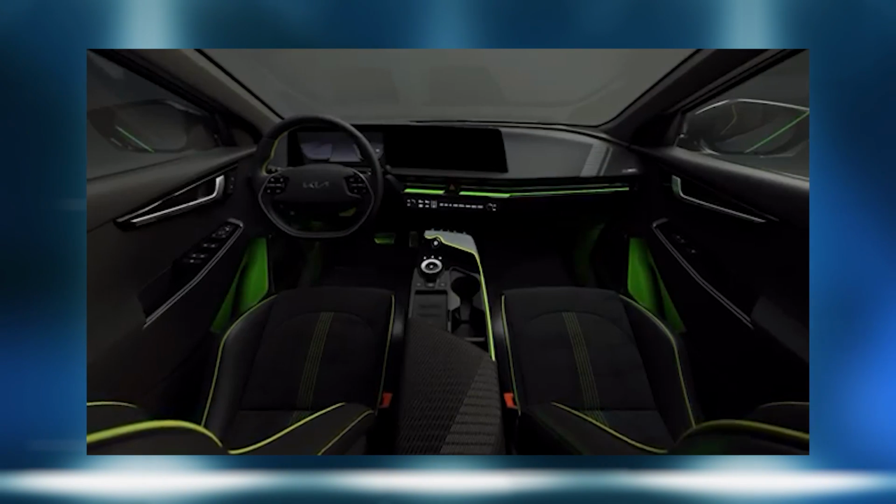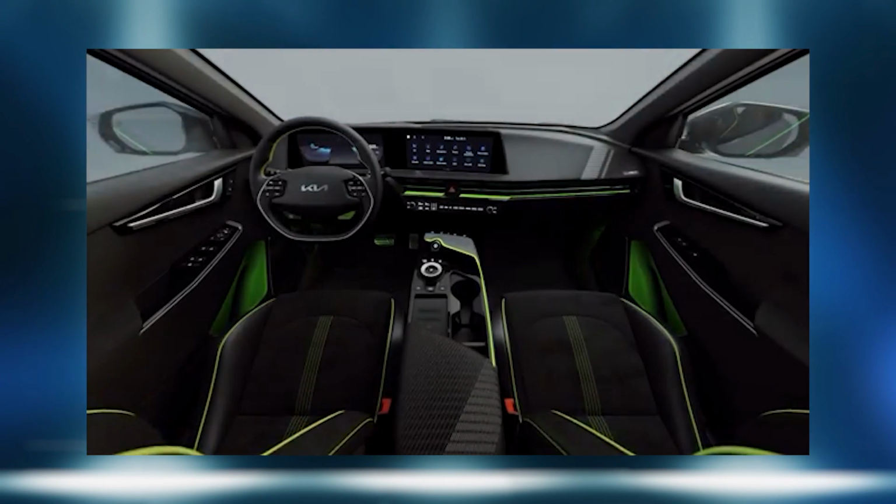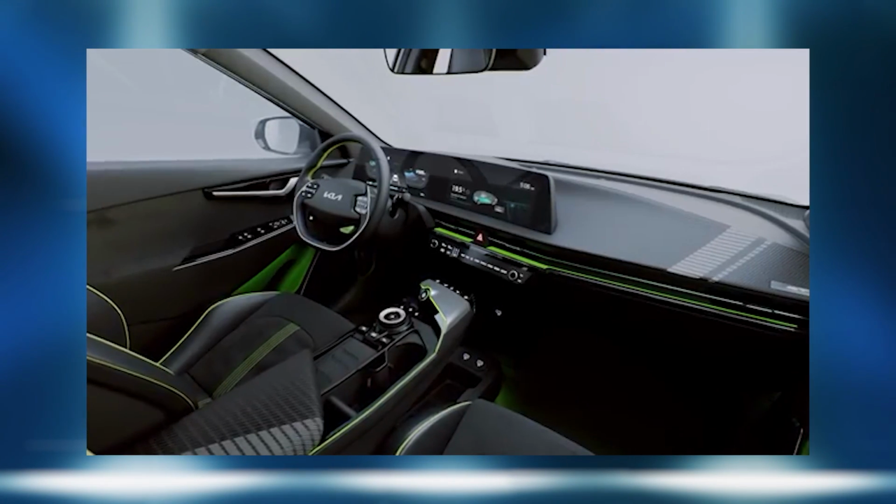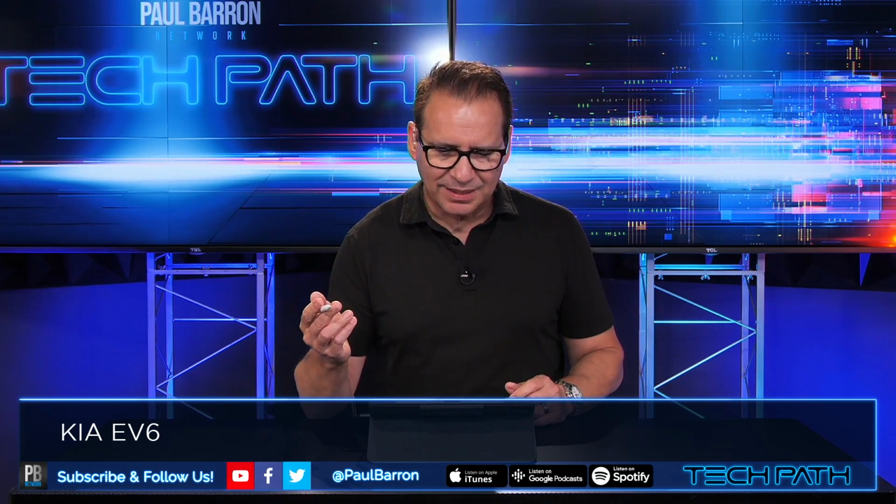But with the number of cameras that are on these systems, I think this would be an easy software update for Tesla. Let me know in the comments if you think we should get that on the Tesla Model Ys and 3s, all of the vehicles, because I think this is a great benefit. So excellent there. It does have some benefits to it.